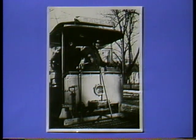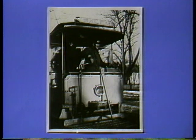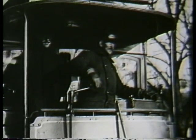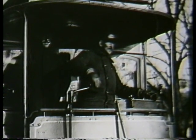And it's a classic view of the front end of one of these open vestibule electric streetcars. And you see the conductor and the motorman right here in the front platform. And the motorman has his controller handle in his left hand, and he's got the brake handle in his right hand. And with those two control handles, he controlled the speed and the braking capacity of the car.